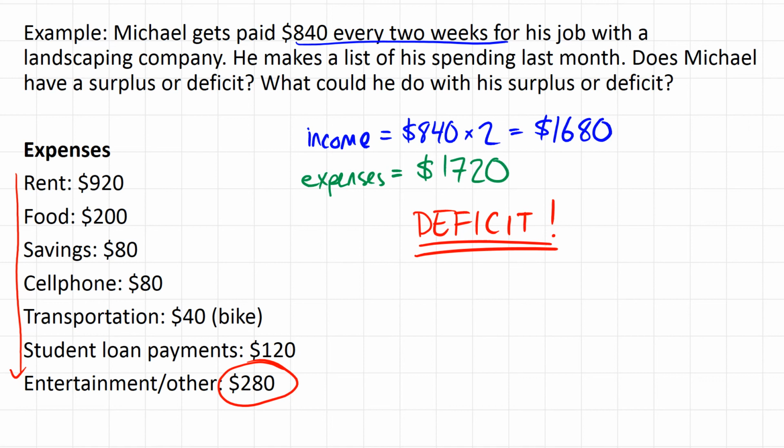It's important to have a little bit of entertainment. It's important to budget for that so that you're having fun and doing the things you like to do in your life. But if you have a deficit of $40, and you have a $280 entertainment budget, what I'm thinking is take $40 off this entertainment budget and make it now $240, and that will help Michael get his income and expenses closer in line to each other.